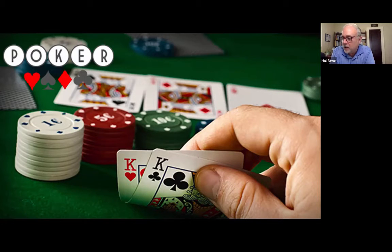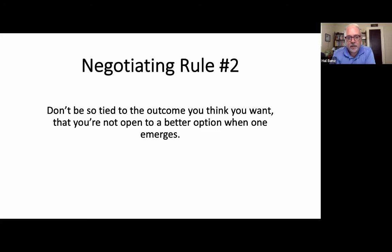And one of the things that we just have to recognize is that the sooner we can get that information on the table, the easier it is to find common ground, the easier it is to find a win for all people. And so it's really important to keep in mind, in negotiating rule number 2, don't be so tied to the outcome that you think you want that you're not open to a better option when one emerges, because the most important information is not on the table yet.